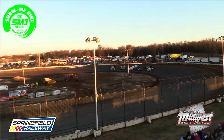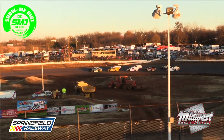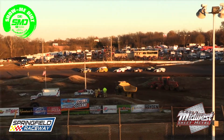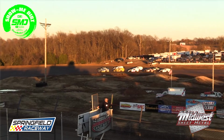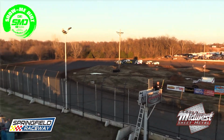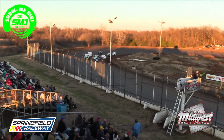Asked him if he had any feature wins. He said not in the B-Mod, but he does in the Sportsman division at the Federated Auto Parts Raceway at I-55. So a pretty neat blend of cars in this one as Tom Krankle, the 92K, and Jeremy Bennett bring us around to the green flag here in heat race number 3.